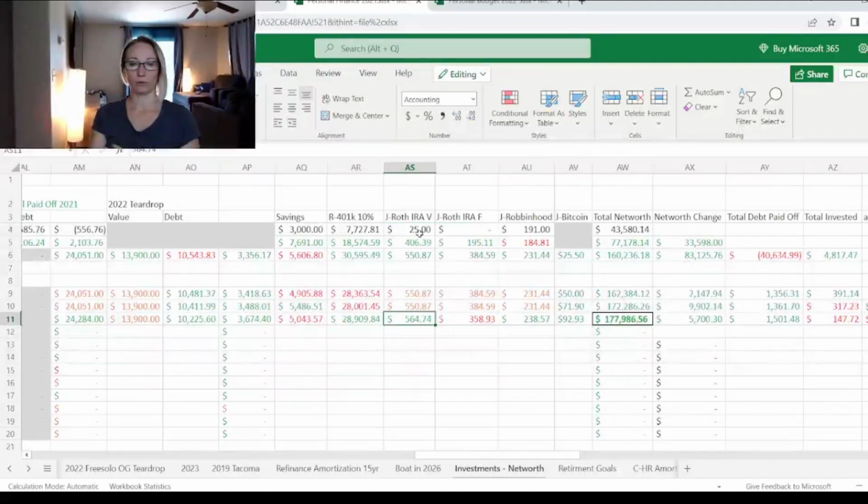My Vanguard increased in value a little bit, so that's $564. I did not add anything to it. The Fidelity went down a little bit, so that's $358.